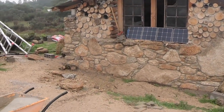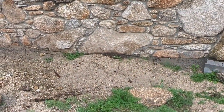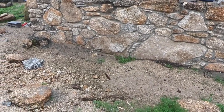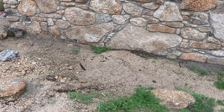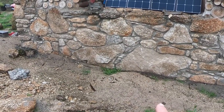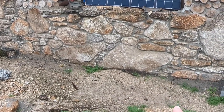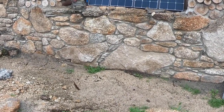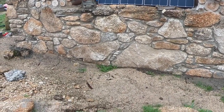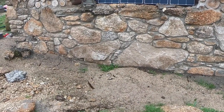Over here, I think I am going to build some kind of a retaining wall along this area here somehow. I can't dig down any further because Frank tried to scrape down to create a French drain, and that's as far down as he could get. It's just solid granite. So the granite that the house was built on, the slab continues.